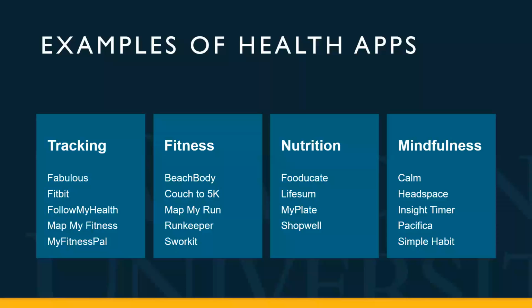And then our last category is mindfulness. This is my favorite. I personally really like Calm and Insight Timer. Those are my two favorites on this list. I use them almost every day. But the other ones on here are very highly rated. It's really a personal preference. And again, with any of these apps, a simple search online or in your app store is going to help you find just an absolute ton of resources about all of these different technologies.